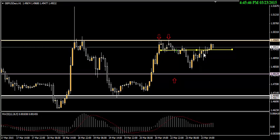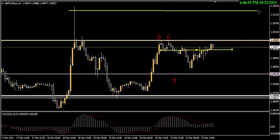pin bar formation candle here, where we have an indecision candle, indecision, indecision, until we got a decision that, hey, listen, I'm ready to go long. So right now we're looking to take a long trade in the market to get to this area of resistance in the next few days, maybe by tomorrow. So for right now, my bias on this trade is to go long. If I get a break above here, then I'll be waiting on that pullback to this area to take the market long.